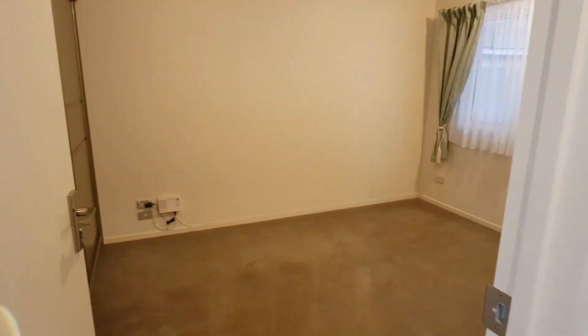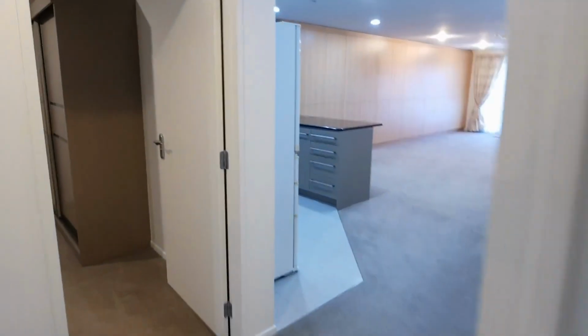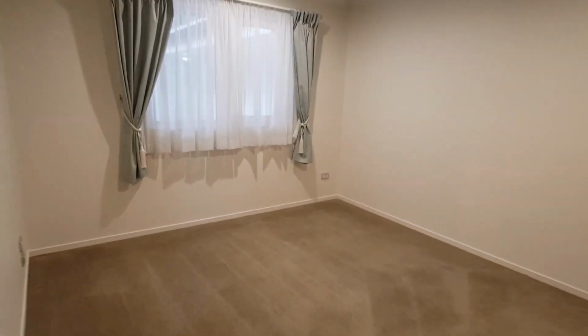So the first bedroom on the right hand side can also be used as a semi ensuite to the bathroom. Second bedroom is also nice and spacious with some railings inside the wardrobe.